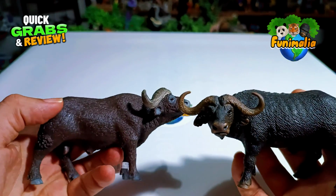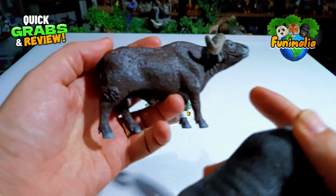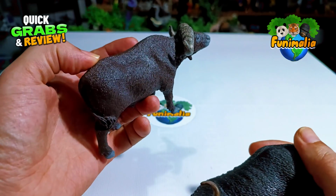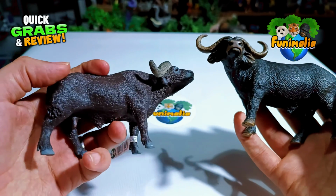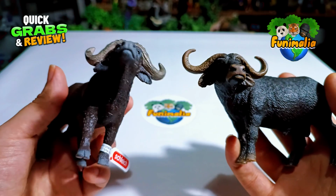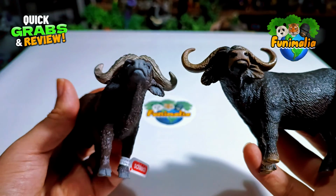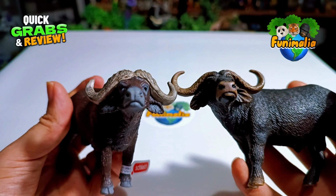I would have liked to see those side ribs on the new figure too. It feels like they settled for a more basic surface instead. The head details are good, but it feels finer in the previous version. Personally, I also prefer the light brown color scheme on the horns and muzzle over the gray used in the new one, but both are flawless.